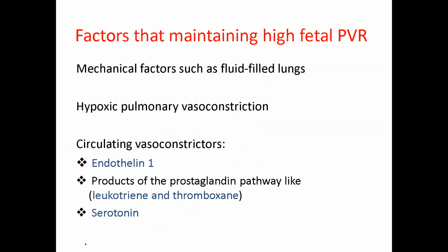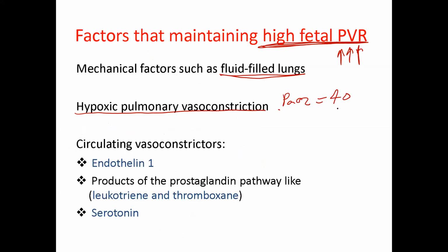So what are the factors that maintain the pulmonary vascular resistance? Why do we say the pulmonary vascular resistance is very high intrauterine? Number one, we said the lung is filled with fluid. That's what we mentioned, correct? The baby lives in a hypoxic environment. Around the 40s, the PaO2 intrauterine, the baby's arterial oxygen, is around 40s. So the baby himself lives in a hypoxemic environment.